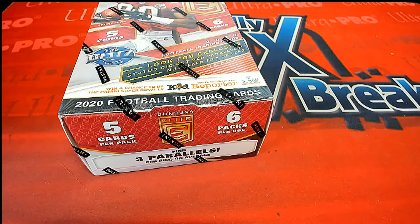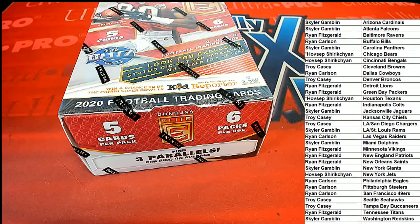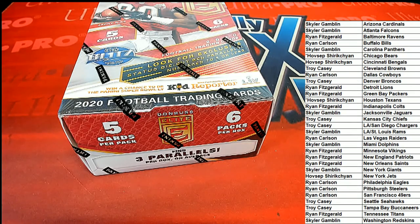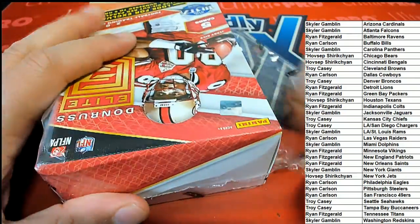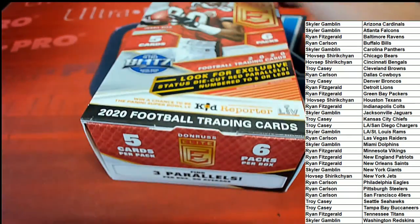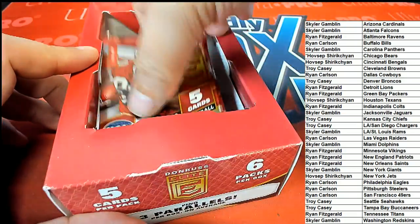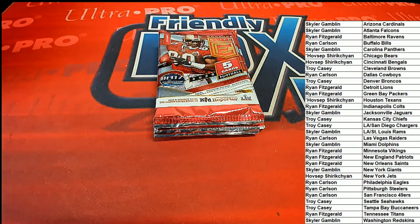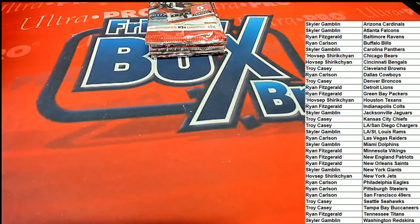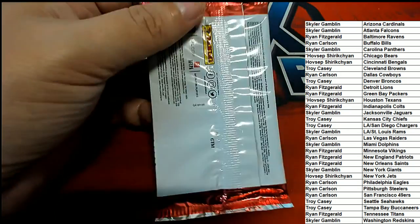Let's see if we can find an elite football. I've been wanting to pull one of these red ones so bad. I've not had any luck getting one of these red ones to come out. We've been going through a case of these, and I guess we're around the halfway point or something. Here we go. Good luck. Wishing you the best. Let's see what we can find.